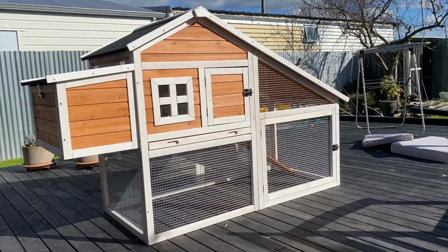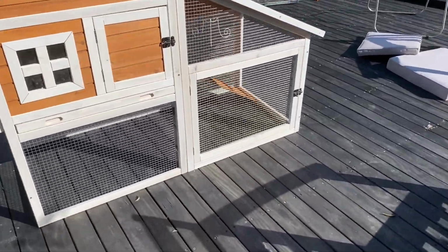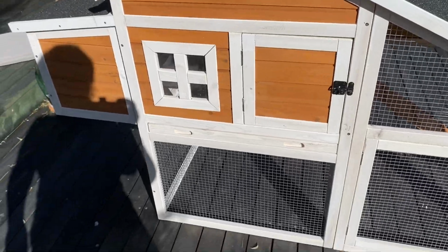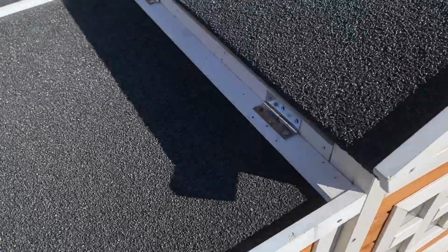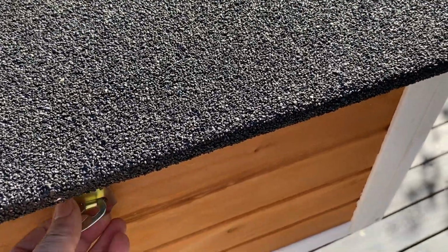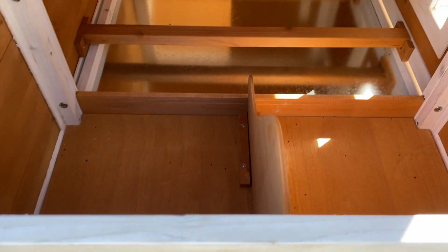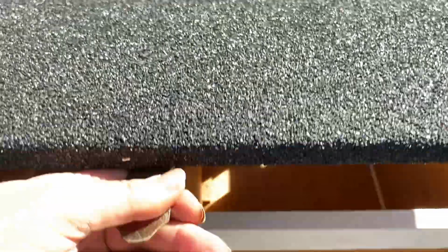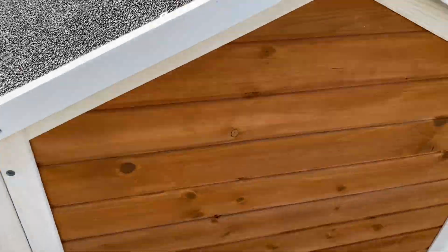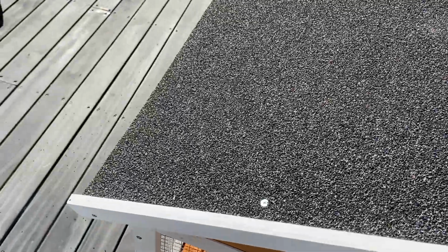Done. The chicken palace is done. I still have a bit of wood to do, but I did this to have a rest. So I have put it all together, if I can figure out how to open this little lock. So I've got some hay. And you can see the painting is pretty bad on this, so I'm going to go over it with house paint, and maybe restain the sides too so that it's more waterproof.